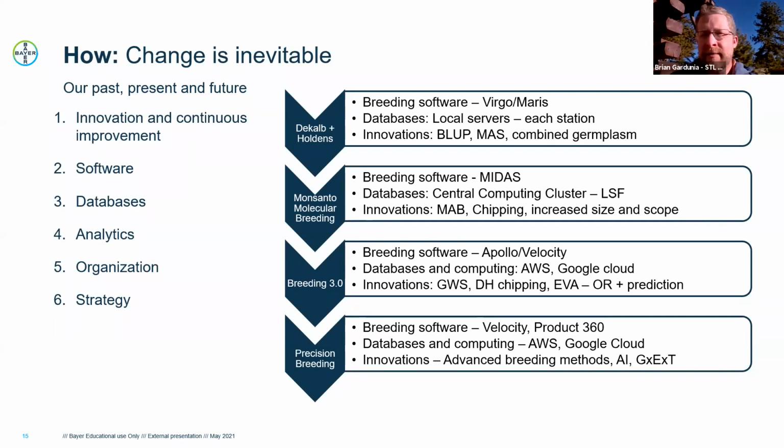Every breeder used that differently, analyzed their data differently, and then advanced things quite independently. So the strategy then was really to have competing programs, the Dekalb type of program and the Holdens type of program. Then in this molecular breeding phase, we merged the germplasm between those two different companies. So now you had a common germplasm source. We have a common database that's centrally managed, and breeding software that's also centrally managed, called Midas. And Monsanto invested in this large computing cluster in St. Louis. In our promotional materials they would even show pictures of this building that you could hit with a tornado and the computers would be safe.